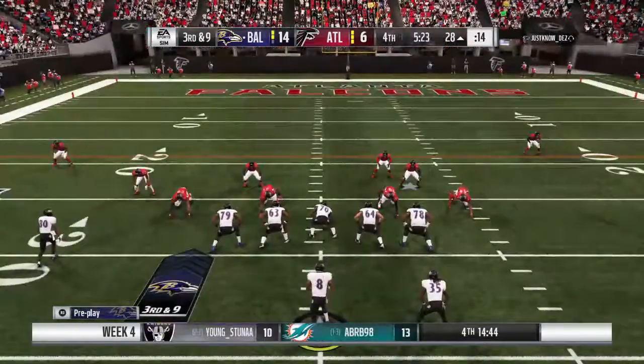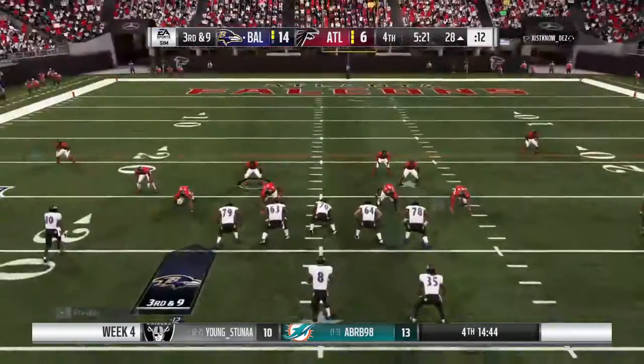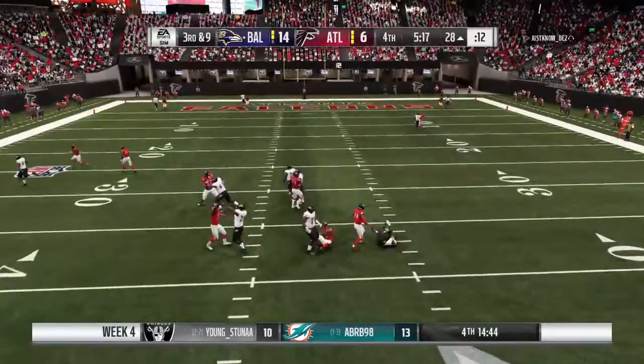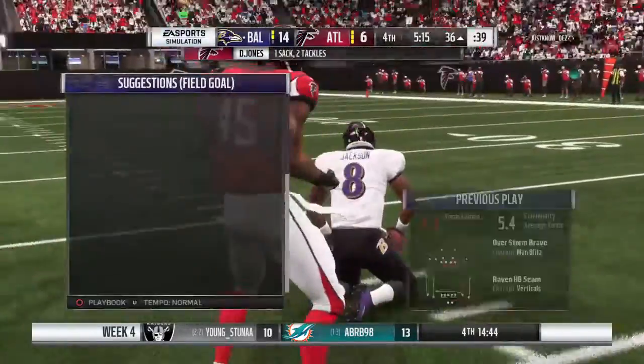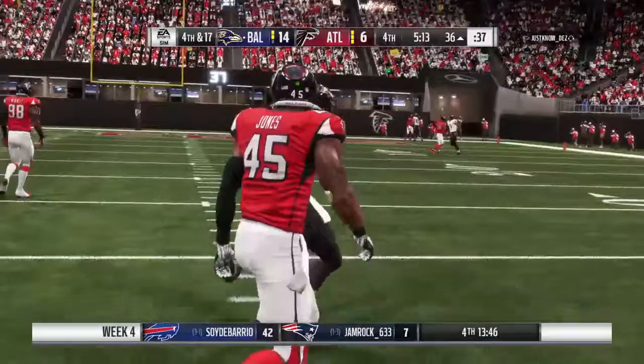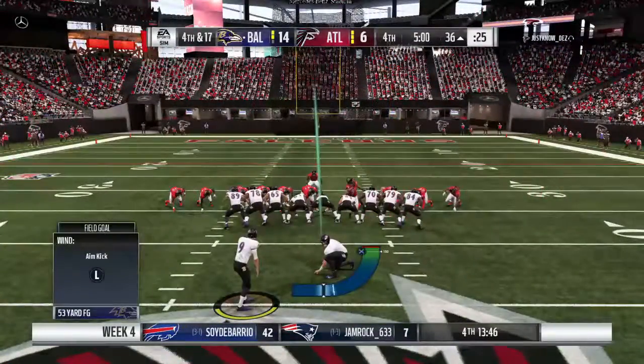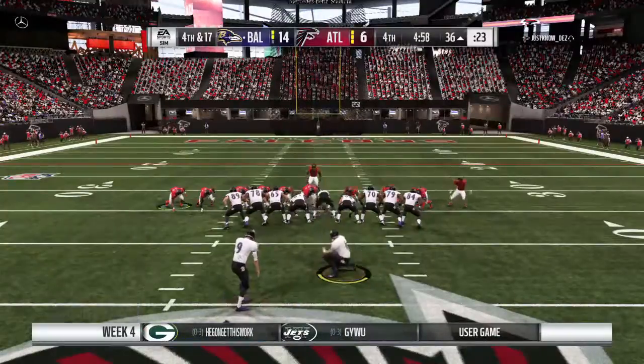Check. From the gun, Jackson. Under pressure, and down he goes. They sack him back at the 36. Deion Jones coming in to drop him for a loss of 8, and it'll be 4th down.